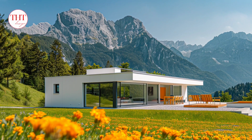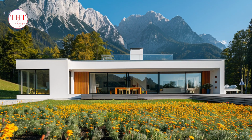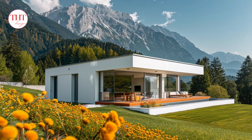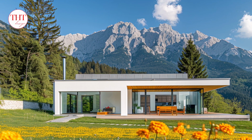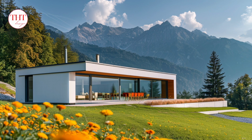The large glass doors, acting as portals to the wilderness, invite the outdoors in, blurring the lines between interior and exterior. This design choice maximizes natural light, creating a sense of openness and connection to the surrounding environment.